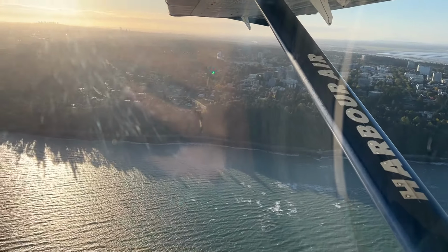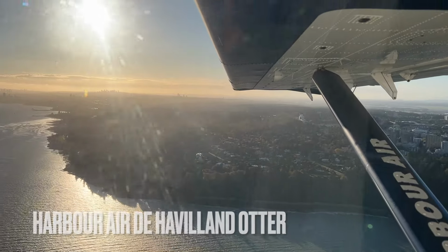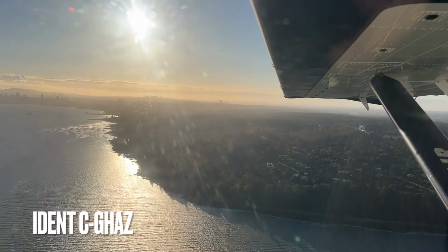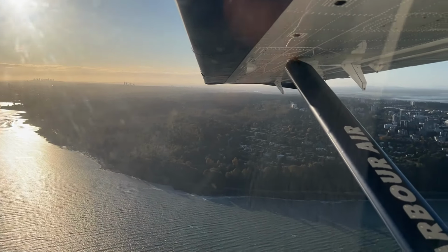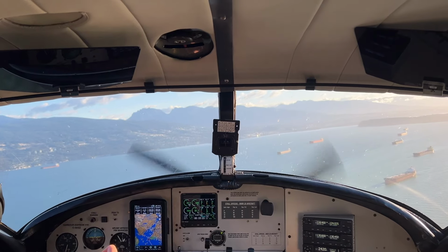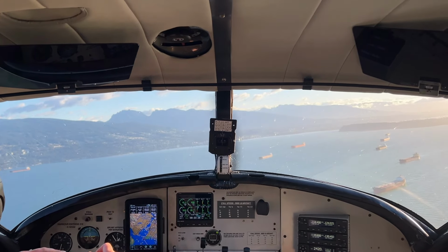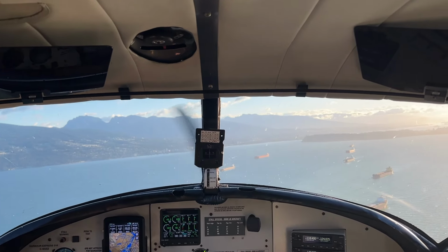I'd like to take this opportunity to welcome you aboard this Harbour Air de Havilland Otter with the ident Golf Hotel Alpha Zulu. I'd like to introduce myself. Hi, I'm Corey, your seaplane spotter extraordinaire. I'm thrilled to take you on this exciting seaplane spotting adventure. This is truly your front row seat with your first class ticket.